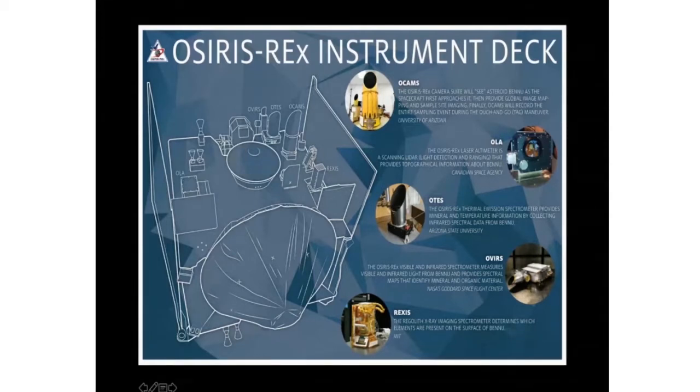That is an impressive instrument that allowed us to get shape models, so reconstructed 3D surface of the asteroid, down to resolutions of a centimeter, which is impressive. Then we have the OTES, the OSIRIS-REx Thermal Emission Spectrometer. This is important to study the far infrared side of the spectrum of the asteroid, and then to infer the different properties of the grain sizes, for example, characterizing the surface itself.